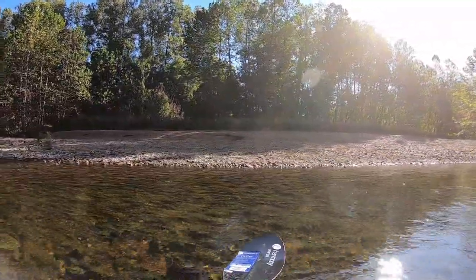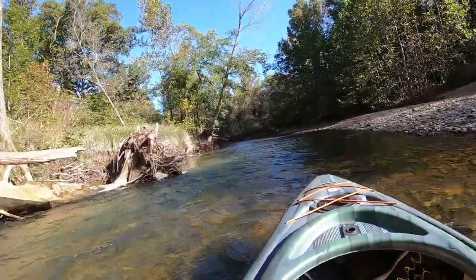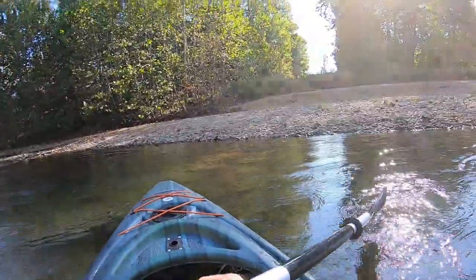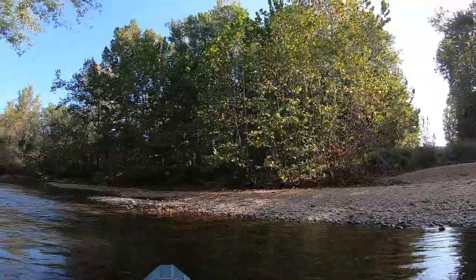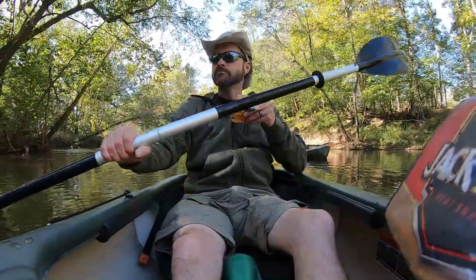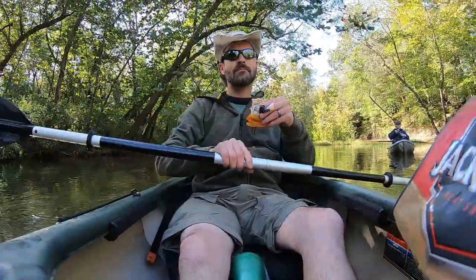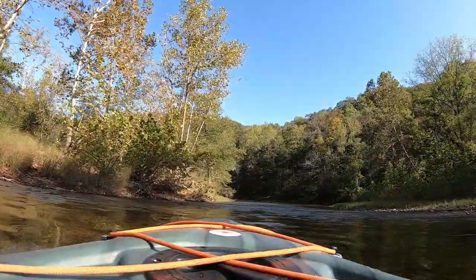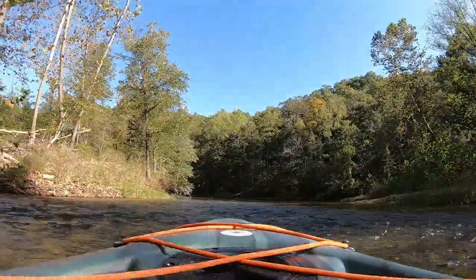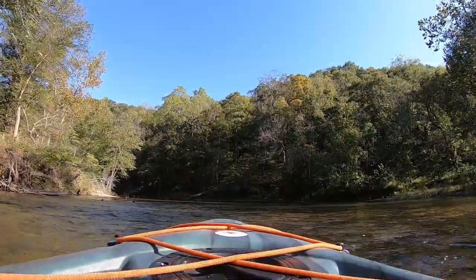Plenty of sandbars along this stream here. Beautiful views, clear water. It's time for just a little bit of a snack. So I'm eating a Kind bar. Let's see what we got here. Cut right through, didn't even drag.